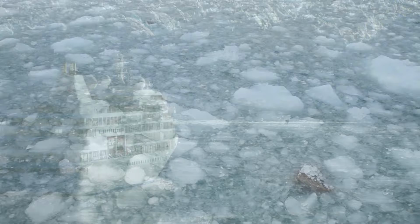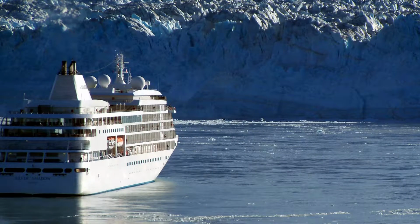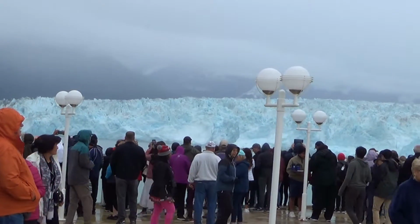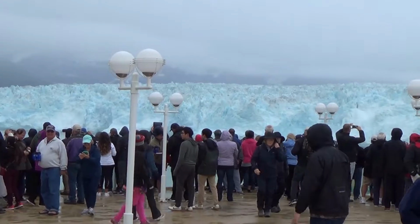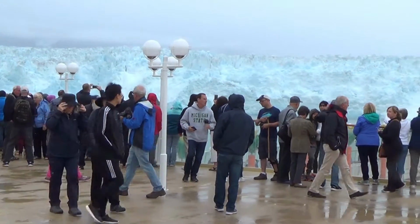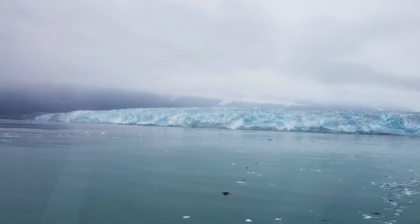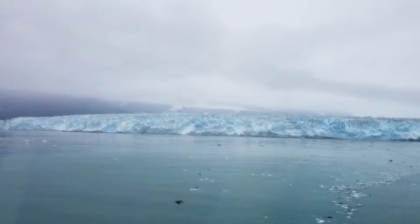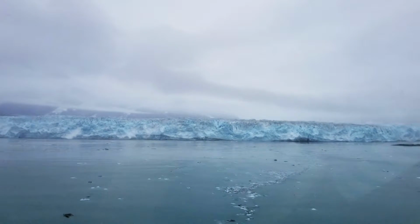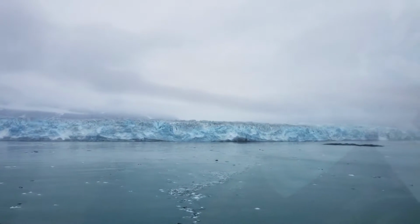Like this ship, we'll approach about a mile from the ice, but it still towers over us at 400 feet. These people are 18 stories above the water, and still it's over their heads. This is the largest tidewater glacier in the world. It's 6 miles wide where it meets the water, and as we said, over 400 feet high.